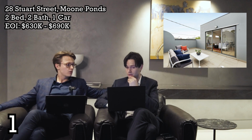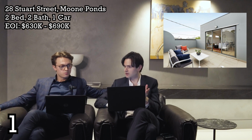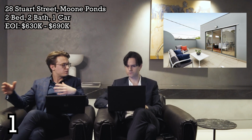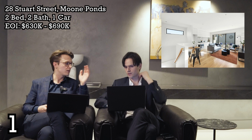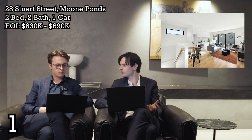Why would that be? I'm not sure. Generally I think the property itself is actually quite nice. I think the way it is right now, it's only going to get a bit more tight unless you do cosmetics inside. I'm not sure what it can be other than a small townhouse in Moonee Ponds. You don't have an ability to extend, go up probably. True, but some people are just happy with how it is. This is not for a family of 10 people, but could be.